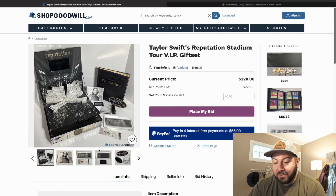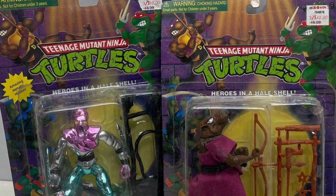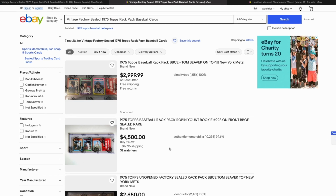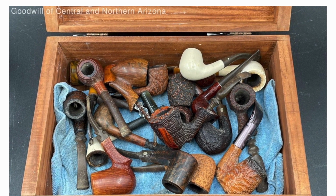Hello everyone, we're going to be reviewing Shopgoodwill.com, where we can review some of the highest sought after collectible items and see the value of them, learn about the product, and then we'll also be able to take some of the items and search them on eBay to see if the value of what the item is going for on Shopgoodwill.com is actually a good value or a good deal. On this channel, we like to find items at a low cost and flip them for a profit.